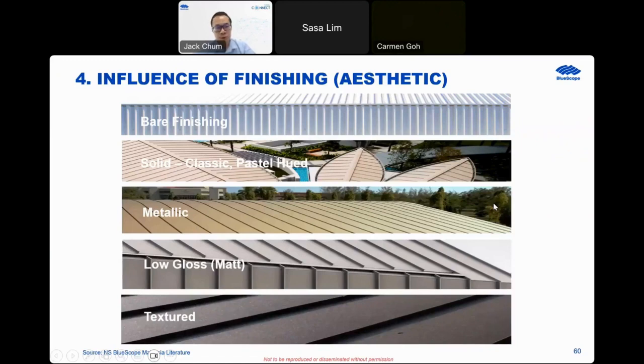Of course, the point number 4 is for you to select materials based on what you require. Earlier on, I shared with all of you that coated steel itself, we can do in the bare finishing, the raw finishing. We also can do it in the solid finish color. We also can do it in the metallic finish color, and low cost paint system followed by textured finish. It all depends on what you really need. So here actually will also influence the outcome of your selection.